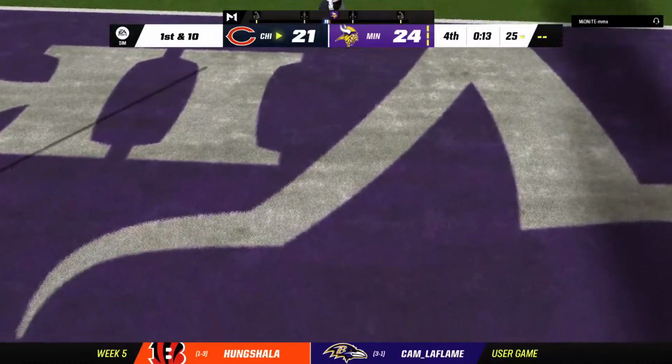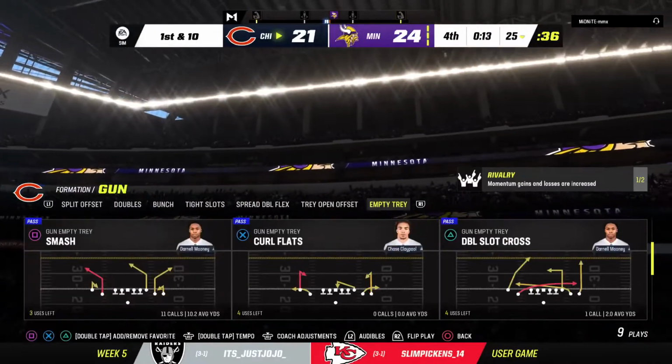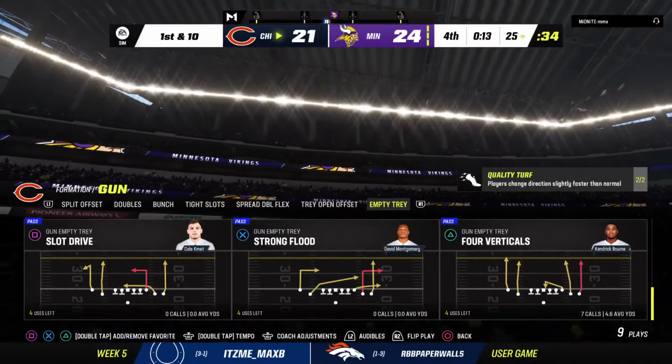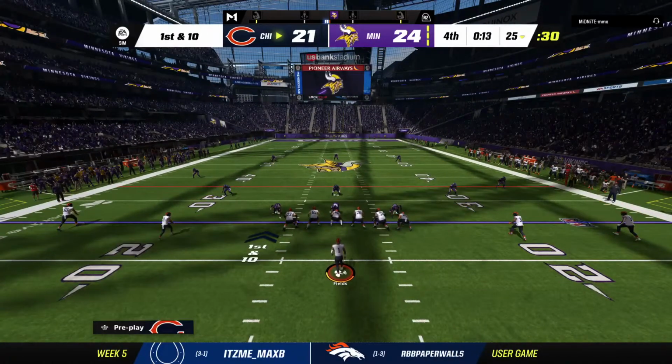And they will not get a chance to return this one. It's through the back of the end zone for a touchback. At the line, prepping for their next drive, the Bears offense.